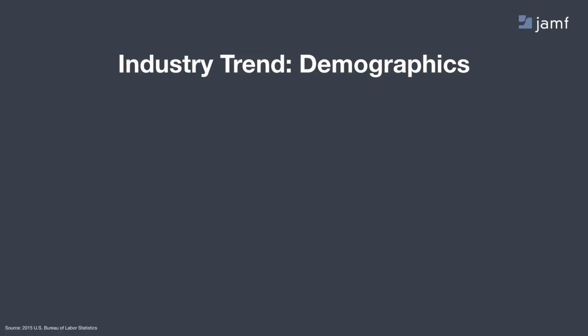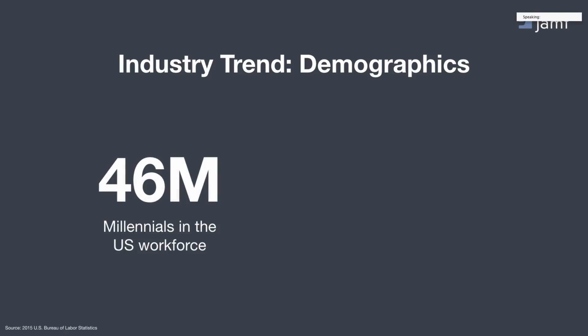And so one stat that we look to is millennial workers. These are folks that are born between 1980 and 2000. And there's now 46 million millennials in the U.S. workforce. And a lot of these folks, when they went to school or when growing up, they grew up on the Mac. They grew up using Apple devices.